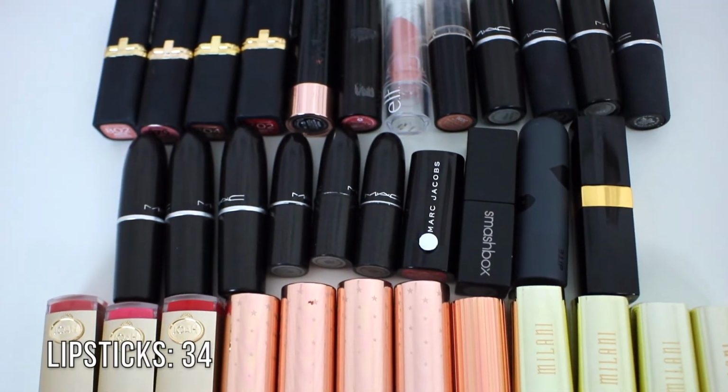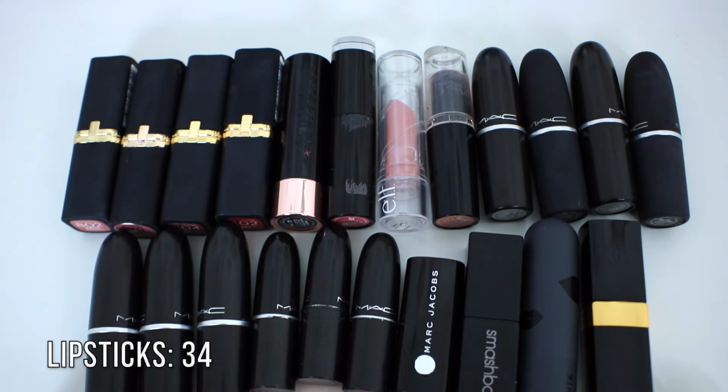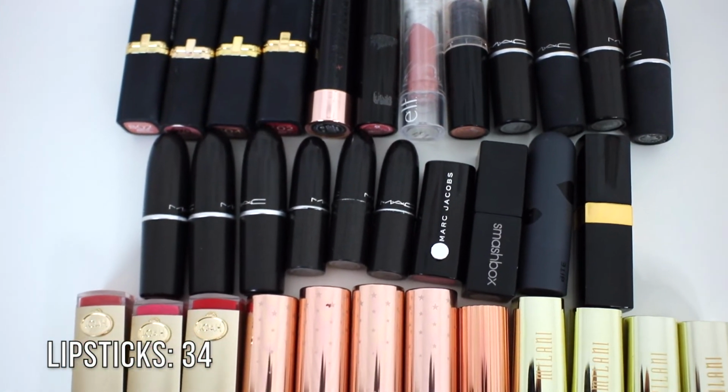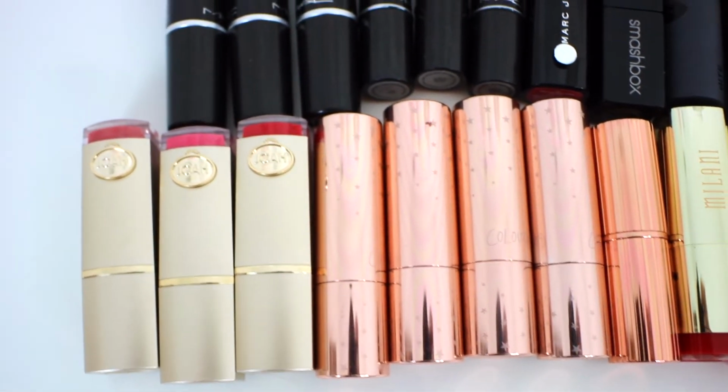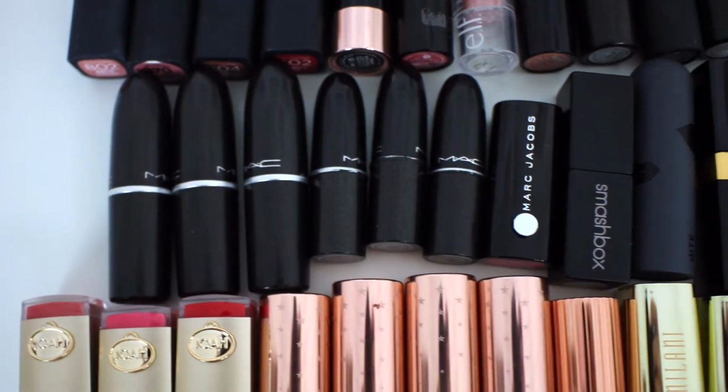First up, for traditional bullet lipsticks, I have 34. I love myself a good traditional bullet lipstick. It is my favorite form of a lip product to wear. Just very easy to apply, creamy and comfortable, so I'm totally fine with having the amount that I have.